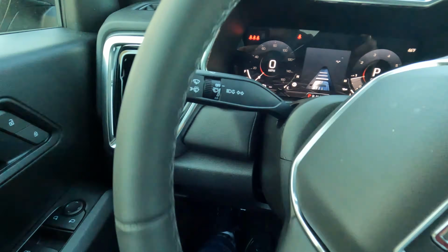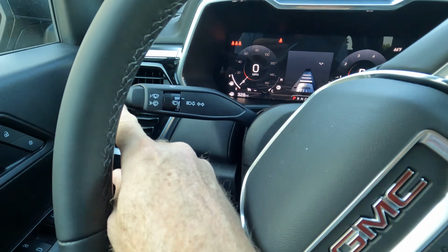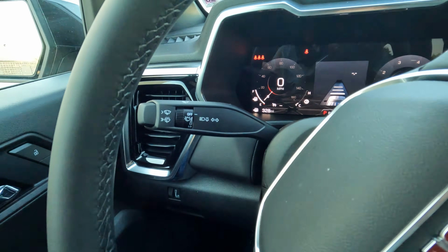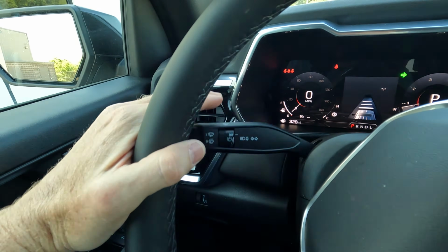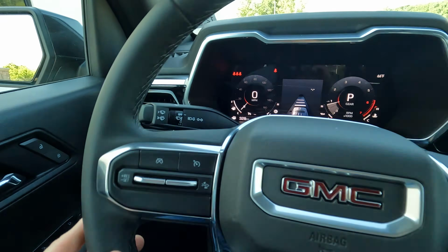And then we're going to have our control right here for our windshield wipers. If you need to clean your windshield off, run the windshield washer fluid, there's how you do that. Keep your turn signal indicator fluid reservoir nice and full so your turn signal indicators work.